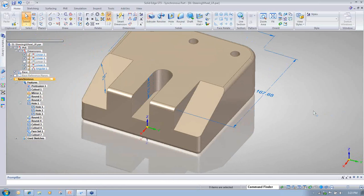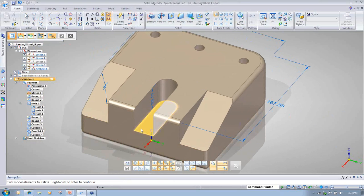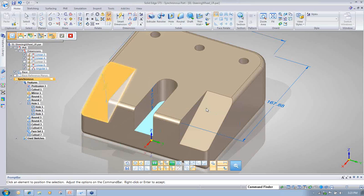And I'm going to grab that cut. Now I can come in. I'm going to grab my seed face, accept, and grab my target face.